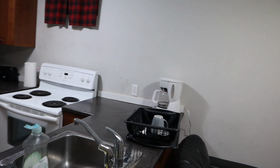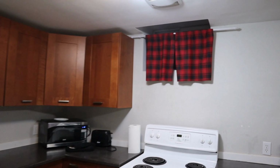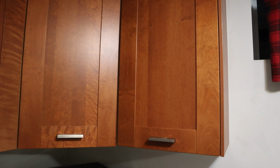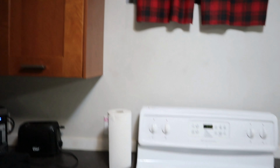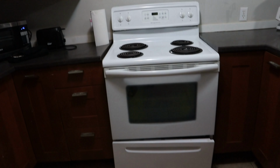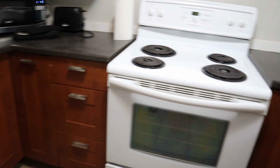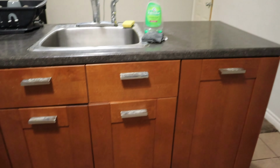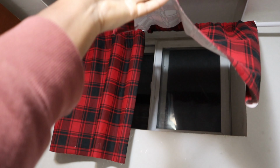And over here, we have the kitchen, the mini kitchen. And there's a tiny window over there. These are the cupboards. These are more storage areas. That is the sink, of course, and that is a coffee maker. This is what the window looks like. It's a small mini window.